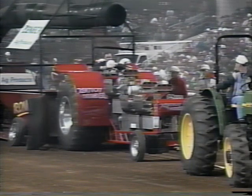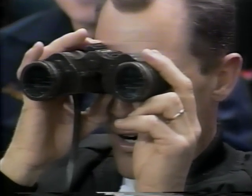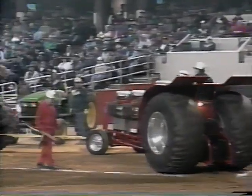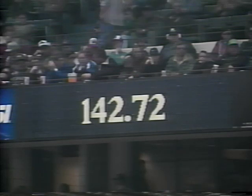They started out pulling two-wheel drive modified trucks. They advanced to the two-wheel drive open, and now they jump into the modified tractor category. And this family's been pulling a long, long time. 142.72 for John Calvert, but unfortunately, he broke the machine in just about mid-course.